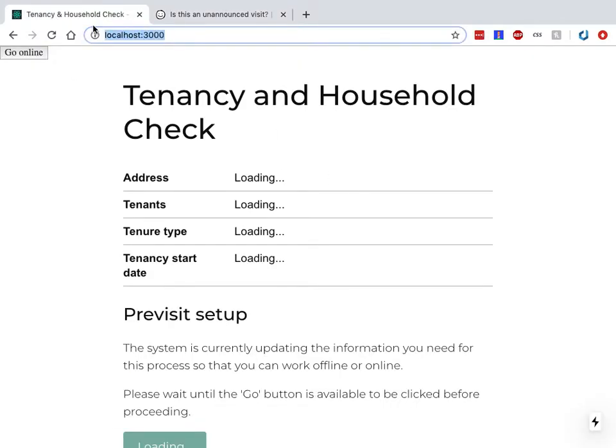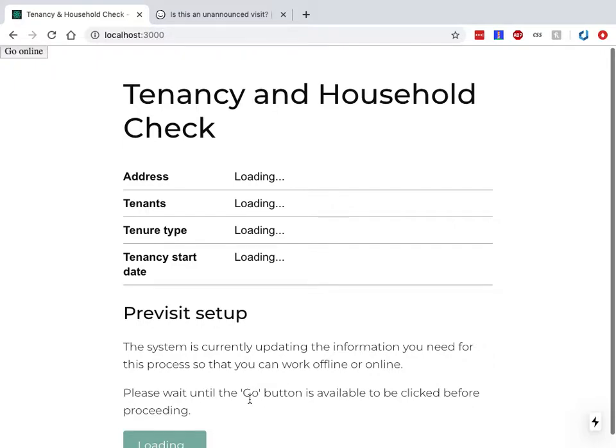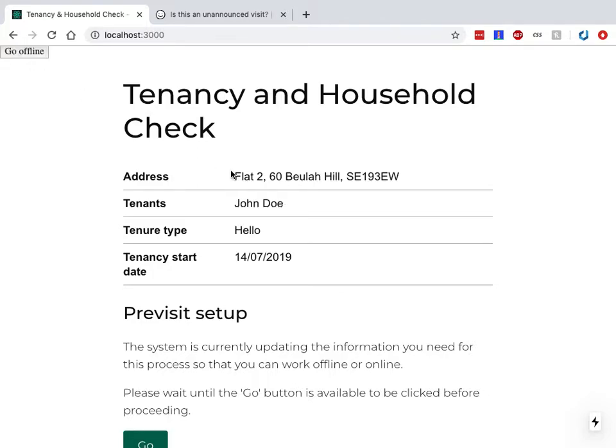It's worth noting that when it comes to making these processes offline, there is certain data that we still need to have beforehand so that we can give you the full flow to complete. When you first come to a process, you'll receive a screen similar to this, where it's waiting to go online to collect the data necessary. We've put a button in to demonstrate the difference between when you've collected that data and when you haven't.